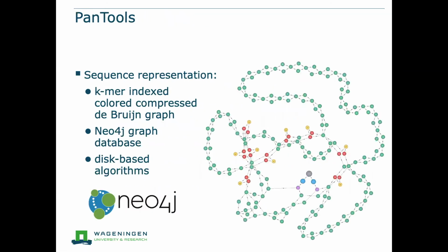So what we came up with is that we represent the sequence at the basis of the pangenome as a colored compressed de Bruijn graph. I will show in a minute what that is. And then we have a K-mer index next to that to access the pangenome, and all kinds of annotation on top. And we store this in a graph database like used for social networks, for example. We chose Neo4j. And so most of our algorithms are disk-based, which makes it very slow, but we use standard techniques, and we are now looking into standard techniques of speeding this up by working in memory and also having distributed databases and parallel processing.